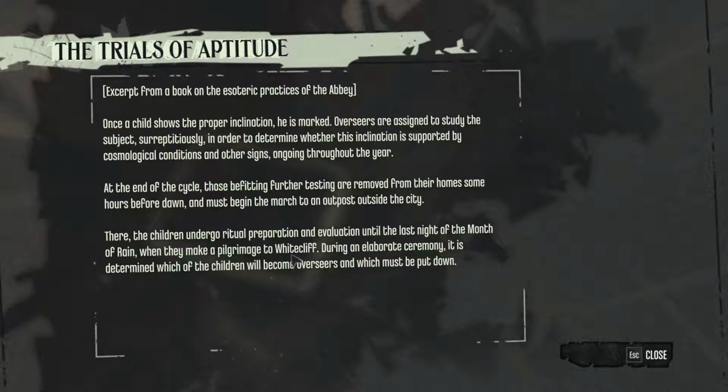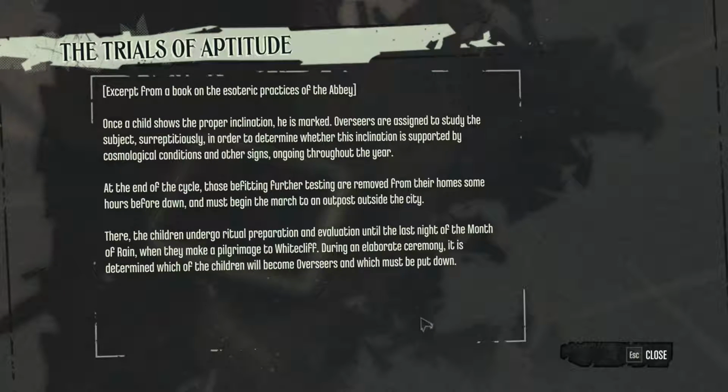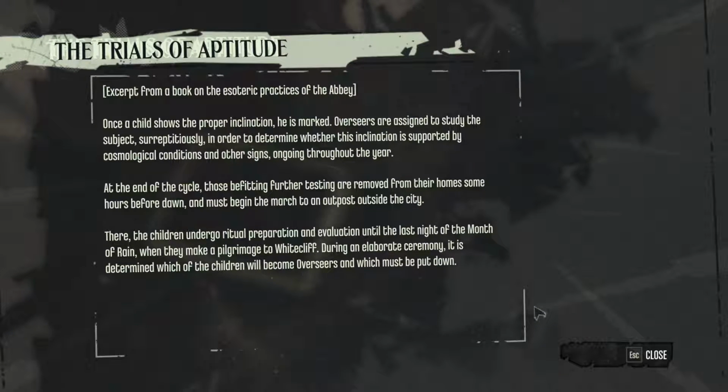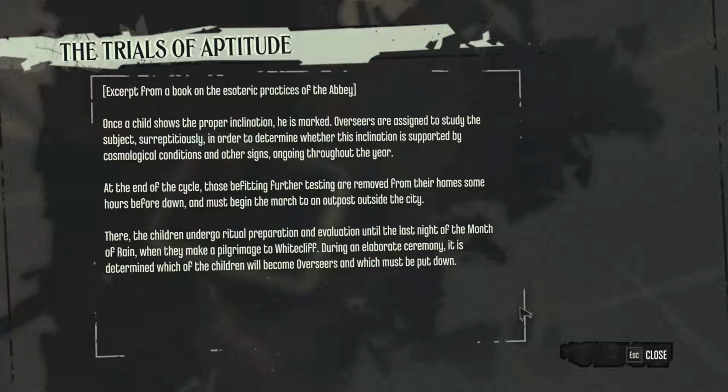Hours before dawn, they must be outposts outside the city. There, the children undergo ritual preparation and evaluation until the last night of the month of rain. Then they make a pilgrimage to White Cliff. During an elaborate ceremony, it is determined which of the children will become overseers and which must be put down.